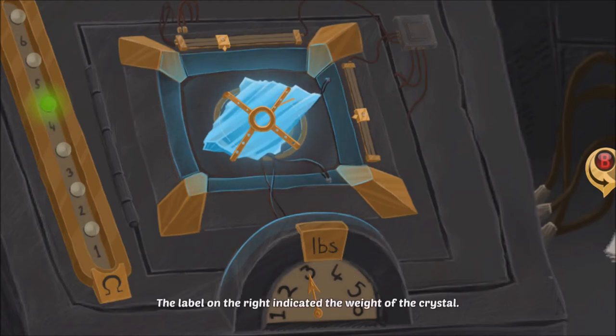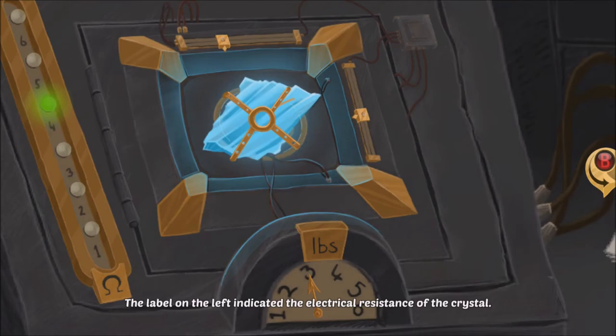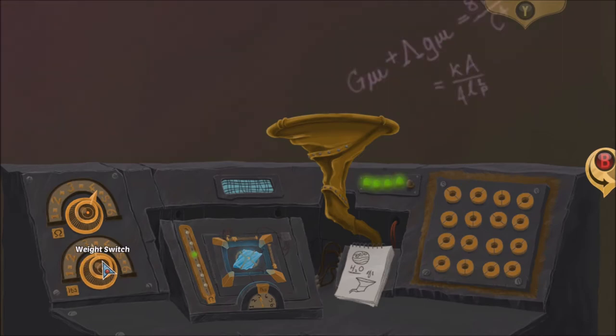I'm gonna click the label on the right indicated the weight of the crystal. Okay. So that's 3 pounds and there's a light for ohms over here. The label on the left indicated the electrical resistance of the crystal. So that's on 1, 2, 3, 4. So 4, 4 and 3. So that correlates with these switches here then. So that was 4. And that was 3. Aha. So something lit up on the wall. The whole wall was covered in writing.